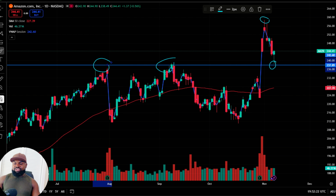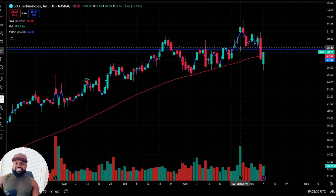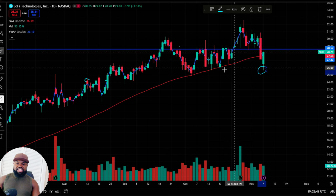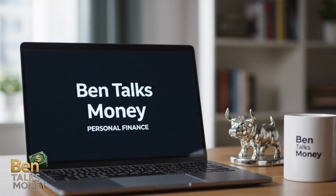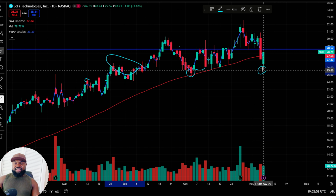The next one I'll take a look at is SOFI. We actually started a new position on SOFI on Friday, because if you look at the chart here, it came down, it broke below the 50-day, and then it held the 25.60 zone. This zone has been a strong support area for the stock. Anytime it's coming down, it holds it. And on Friday, it held it. When it held it, we started the position.